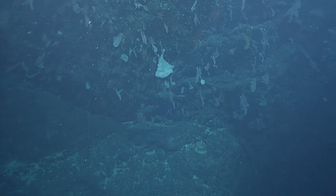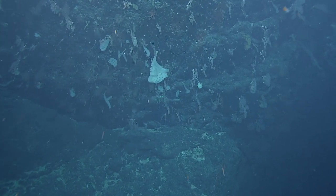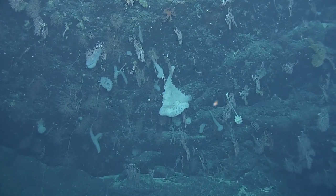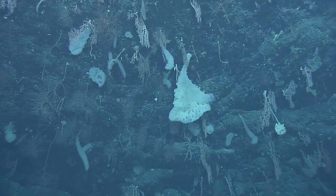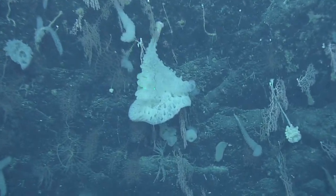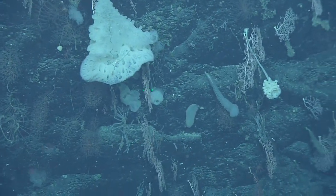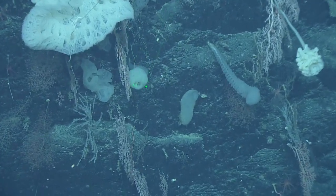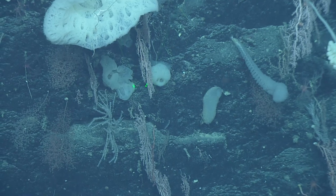Can we zoom in? Okay, zooming in. Looks like we've got a couple different sponges here. Yeah, look, we're looking at like what? Four, wow, at least four different species in this little area?